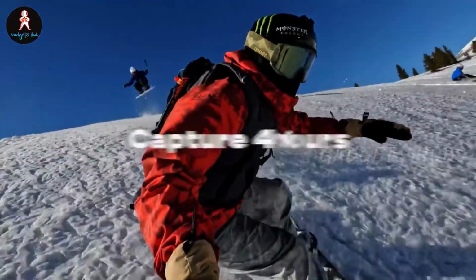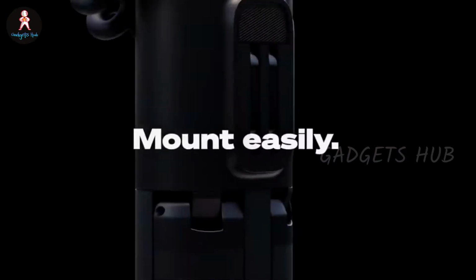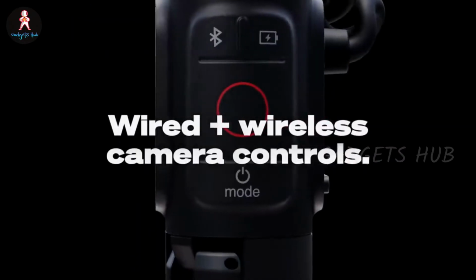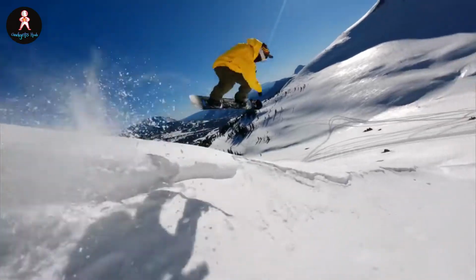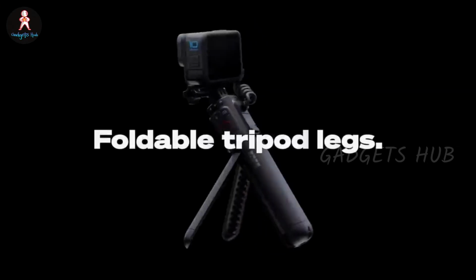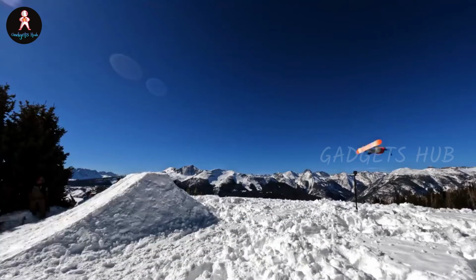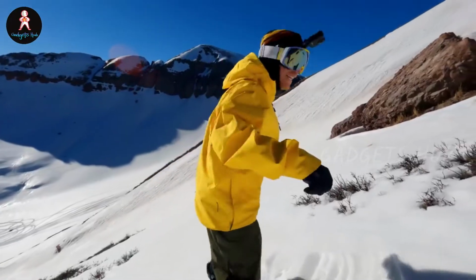It gives you more than 4 hours of 5.3K resolution recording, a total of 3 times the usual runtime. Moreover, this external battery grip includes built-in buttons for single-handed camera control. You can also use a wireless camera remote and clip-out legs for convenient use. In fact, the remote allows you to control your camera from up to 80 feet away.